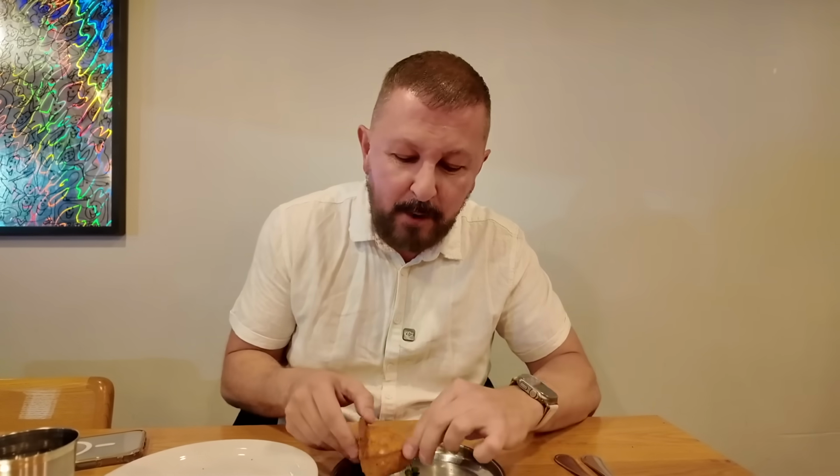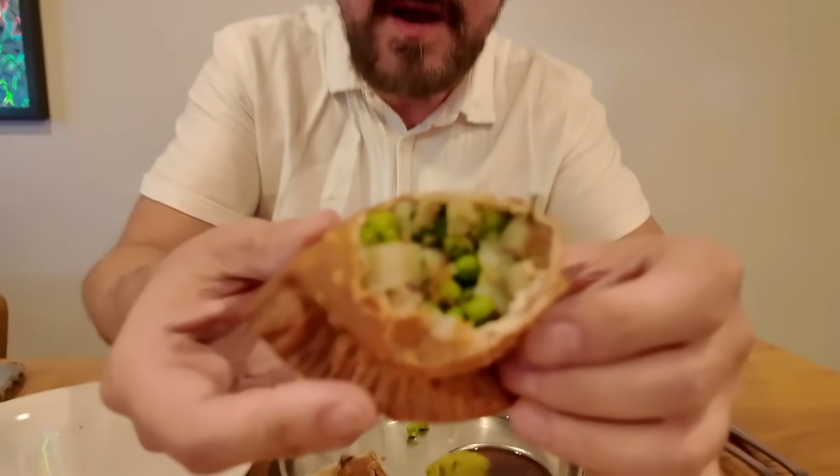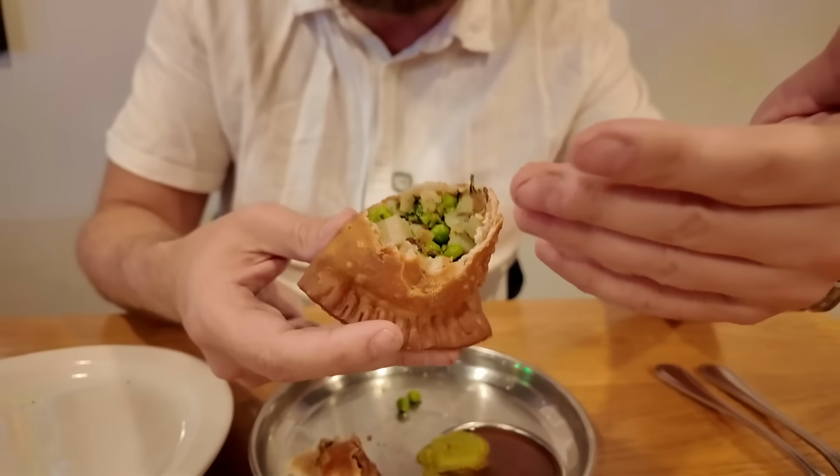That is delicious. What it reminds me of actually is a nice potato or vegetable filled Cornish pasty. It's got a pasty like pastry, but it's full of fresh vegetables. Now you can get these meat filled. Sometimes you can even get these curry filled. They did do one, a butter chicken samosa, but this is really good. This is a fabulous starter, this is.